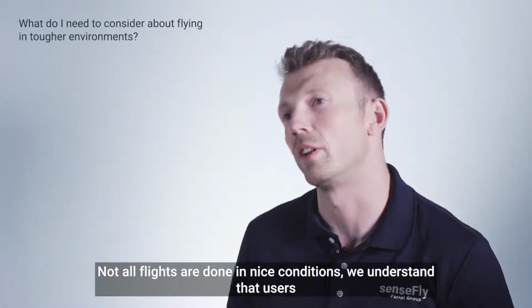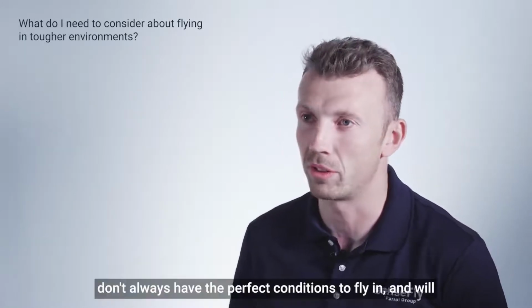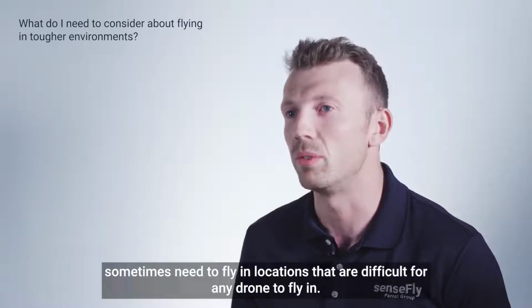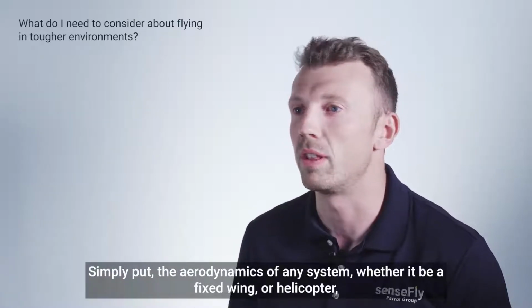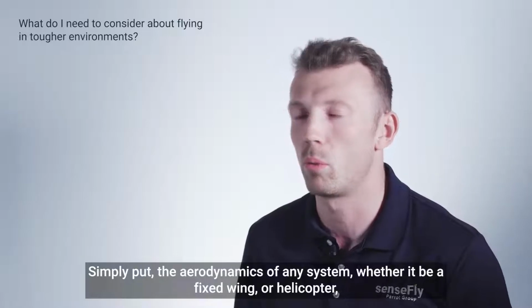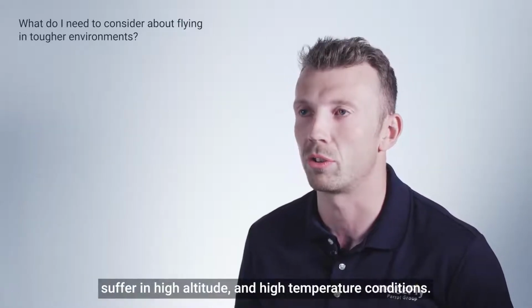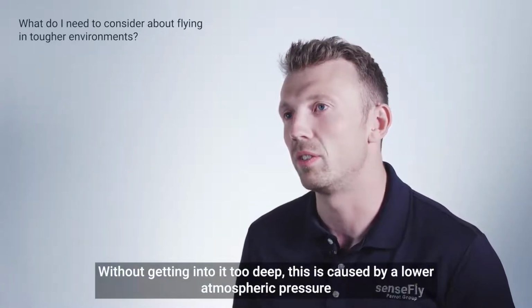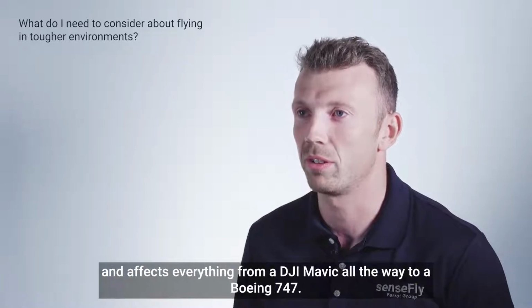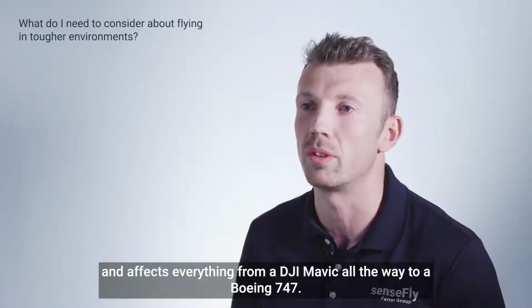Not all flights are done in nice conditions. We understand users don't always have the perfect conditions to fly in and will sometimes need to fly in locations that are difficult for any drone to fly in. Simply put, the aerodynamics of any flying system, whether it be fixed wing or helicopter, suffer in high altitude and high temperature conditions. Without getting in too deep, this is caused by a lower atmospheric pressure and affects everything from a DJI Mavic all the way to a Boeing 747.